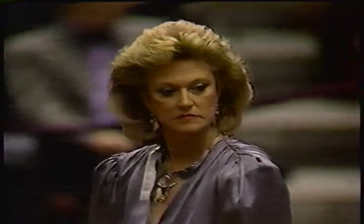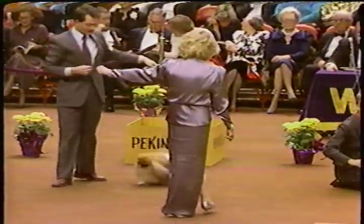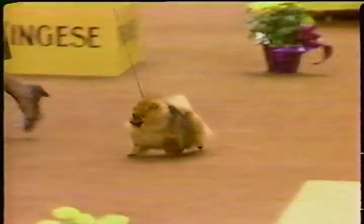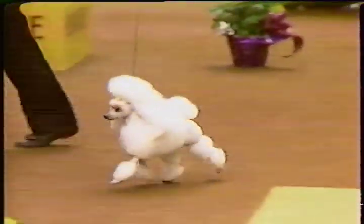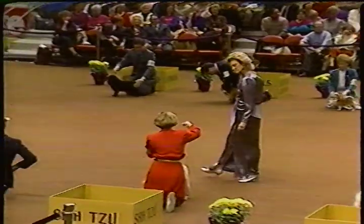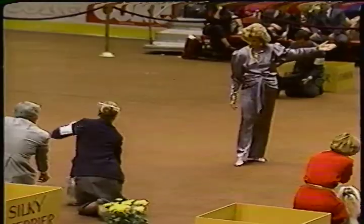And the judge then is faced with the decision which of these toys will enter into the final judging for best in show. So Mrs. Bloomberg is now faced with this decision. Let's see how it all comes out. I'm not going to guess this group either. Oh, she's pulling them out now. She's pulled out the Pekingese, the Pomeranian, the toy poodle. Making a lot of hearts beat faster now, Bob. Long, lingering look. Yes, she pulled out the Silky Terrier.